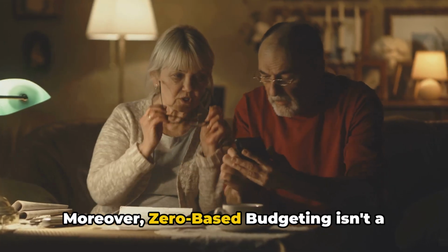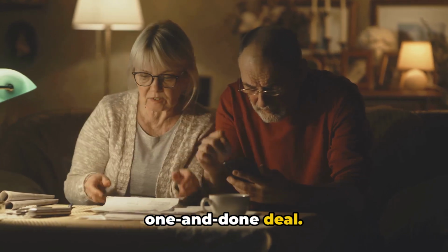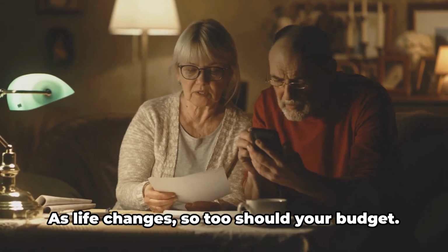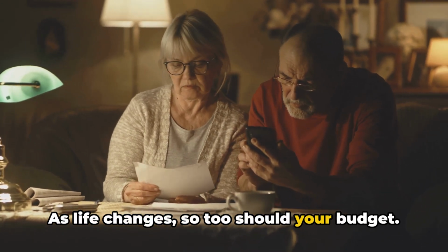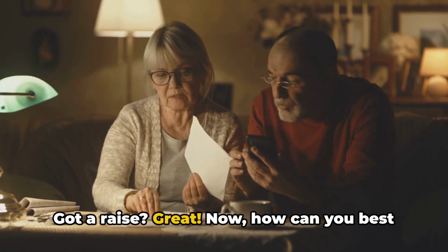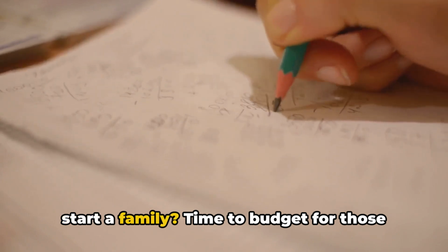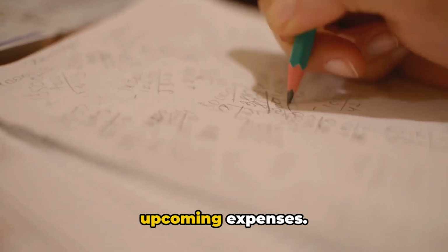Moreover, zero-based budgeting isn't a one-and-done deal. It's a continuous process of refining and adjusting your budget. As life changes, so too should your budget. Got a raise? Great. Now, how can you best allocate that extra income? Planning to start a family? Time to budget for those upcoming expenses.